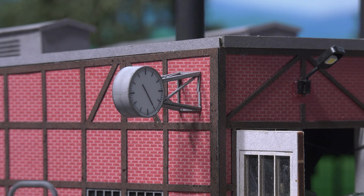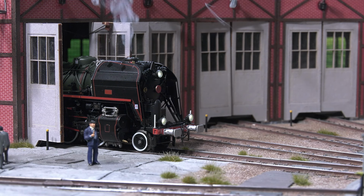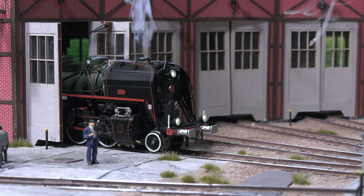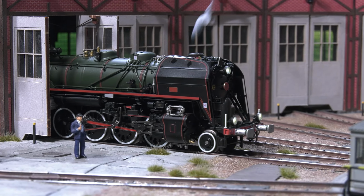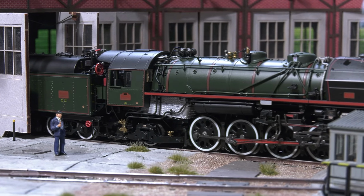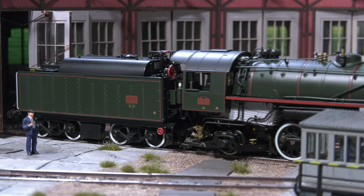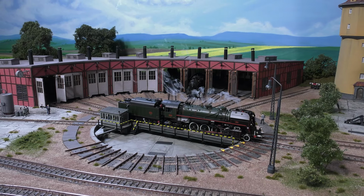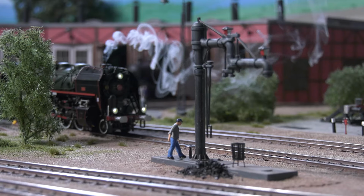Of course, this also applies to us model railroaders. Let's spread our enthusiasm for such beautiful models to the younger generation. Regardless of whether you are an AC or DC driver, it's the great driving characteristics of this model and its incredible wealth of details that make so much fun. This model really doesn't need to shy away from comparison.